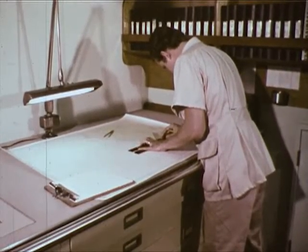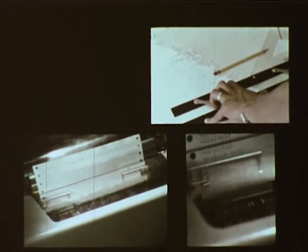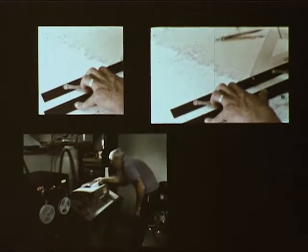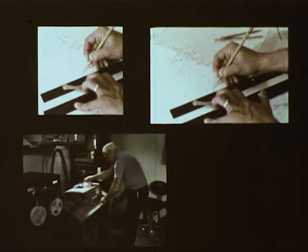Each drilling site has been picked with great care, and the navigator pinpoints his position with the aid of a computer. It's part of a satellite navigation system, using radio signals received every 2 minutes from a satellite in polar orbit. Up to 15 fixes a day are taken, and each time, the navigator can locate his exact position within 300 feet.